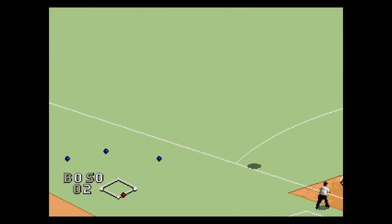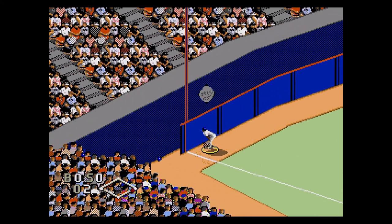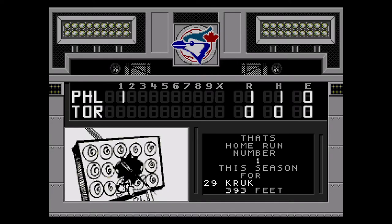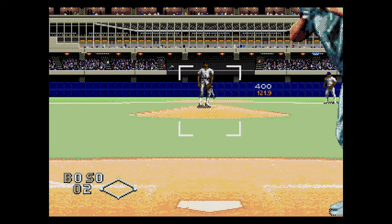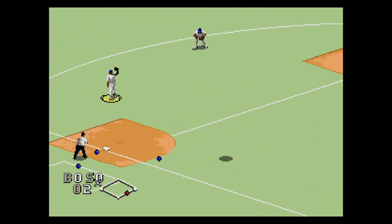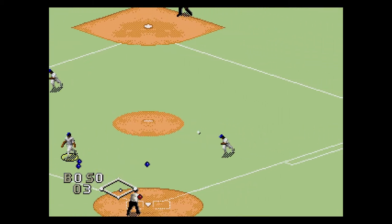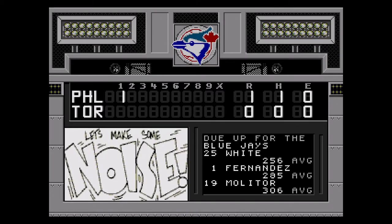He blasted it down the line to left. Going, going, gone! Home run! It's a pop-up to third. One run, one hit, no errors, and no one left on. After a half, the Phillies won, the Blue Jays coming up. Up next for the Blue Jays are number 25, number 1, and number 19.